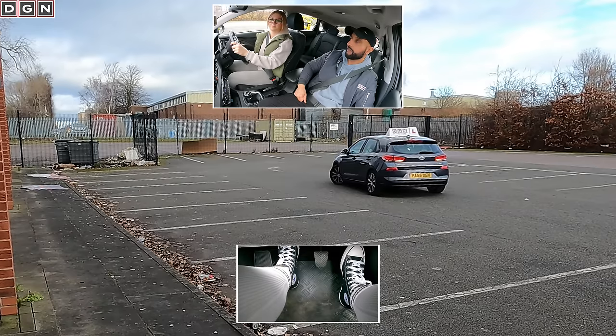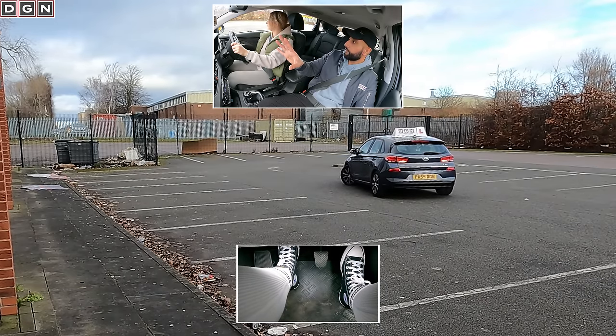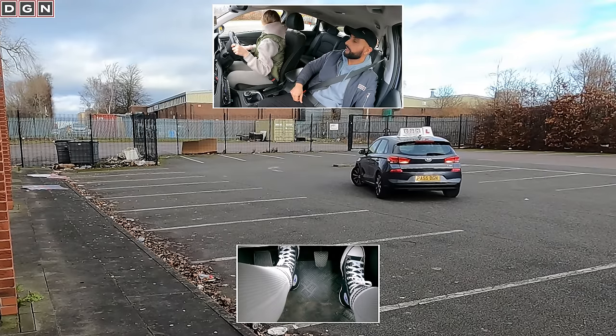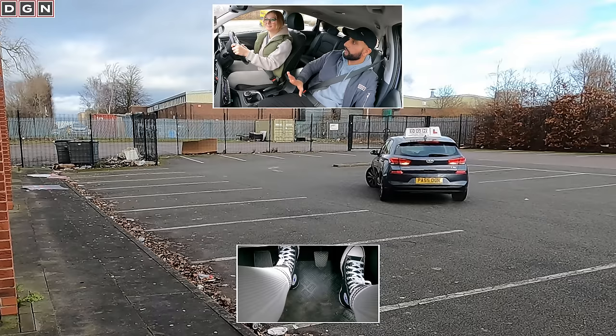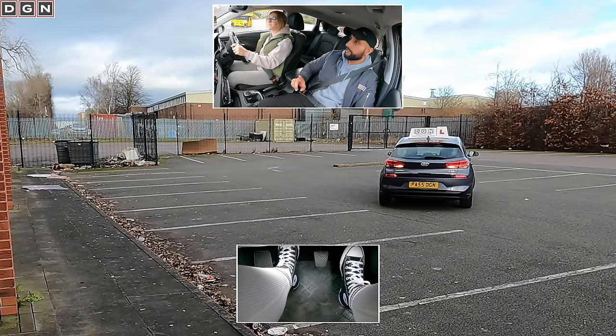That's it, good. Imagine you haven't got that centre mirror. That doesn't really count as an observation in the manoeuvres, I normally say. Check the blind spot, not the mirrors. Check the back. Good. See, you've checked that enough times now. That's how your check should be.